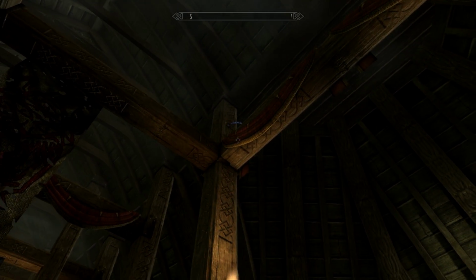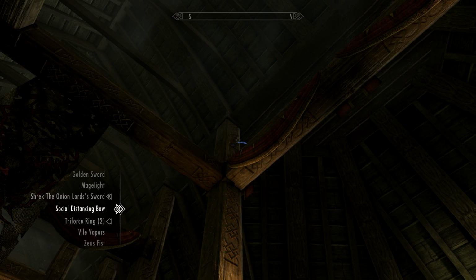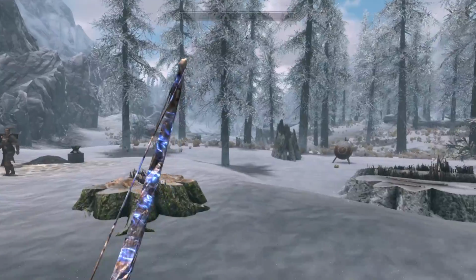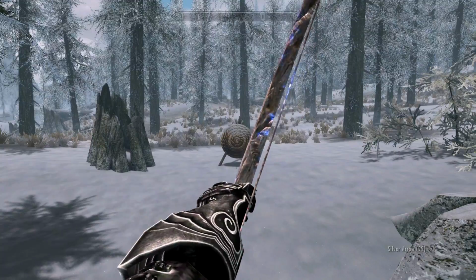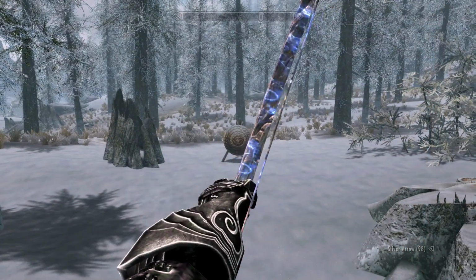Tori, give me that secret special little bow. Okay, well, that's going to require me to actually hit it, so we'll see how that goes. Got it. Beautiful. Nimwi's Bow. It says that it's made with a heavy wood and has elemental lightning power. I just love that it's a fun hidden little thing.